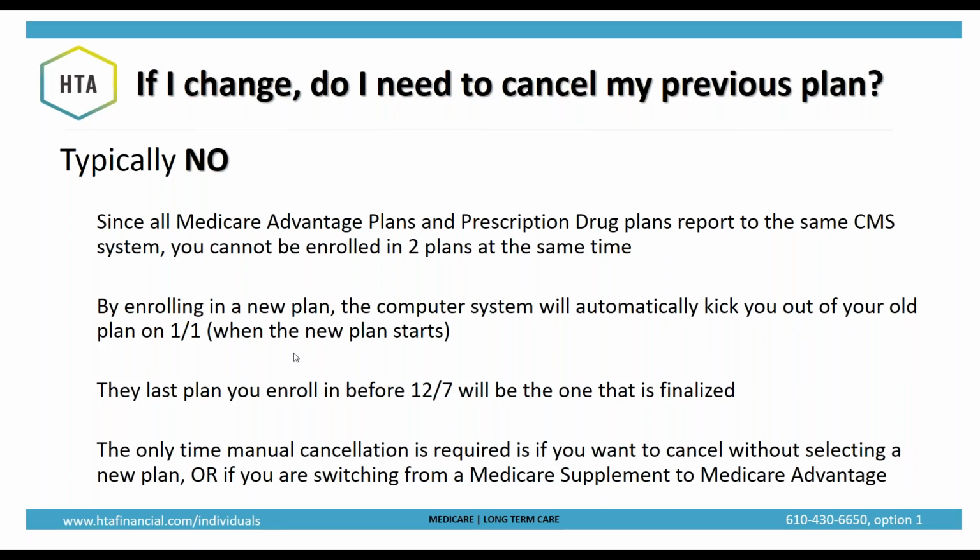And during that annual enrollment period, October 15th through December 7th, you can change your mind as many times as you want. You can enroll in one plan on October 15th, another one on November 1st, another one on November 30th, and another one on December 7th. Whatever the last one you enroll in by December 7th, that's the plan that's going to be finalized on January 1. That's the one that's going to take effect. All the other ones will be canceled out. You can only have one plan in the system at a time.